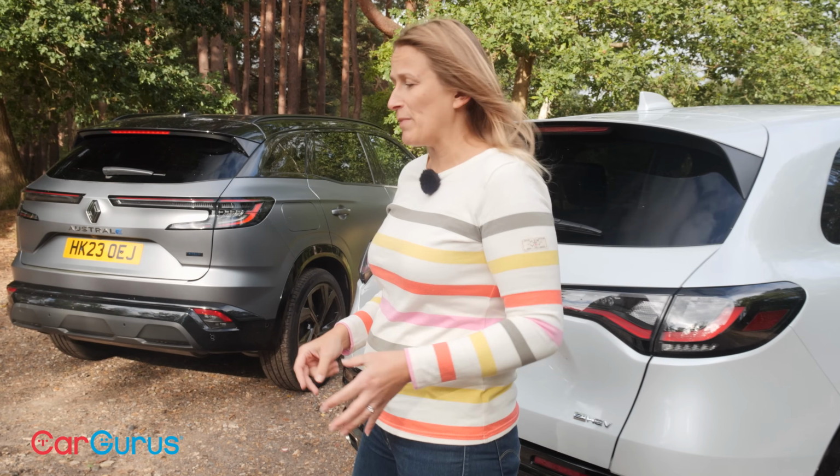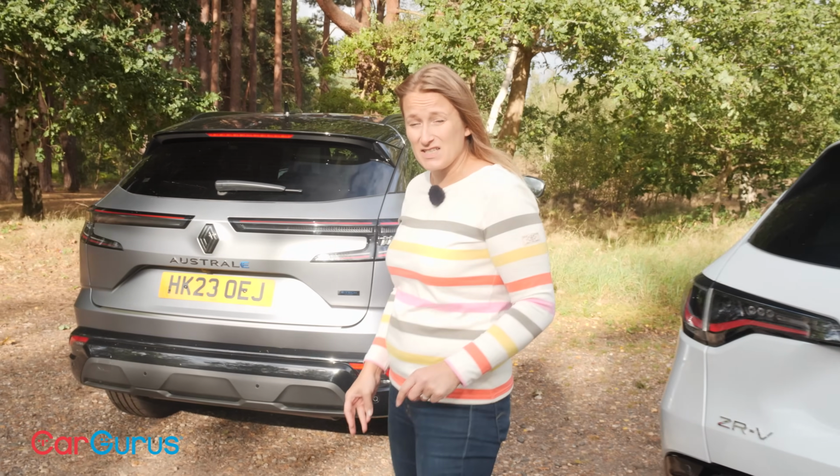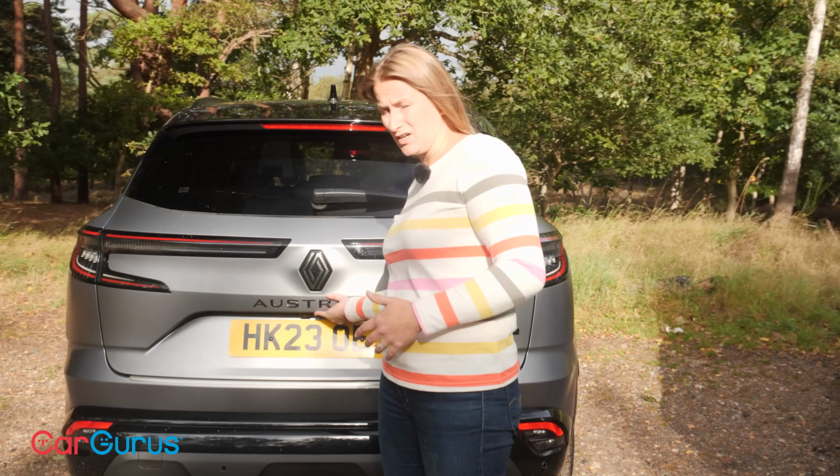I'm going to talk a bit more about running costs and real-world economy a bit later, but I'm going to start with practicality because I think it's such a crucial aspect for these cars. It's why you go for a family SUV rather than a standard hatchback or something like that.